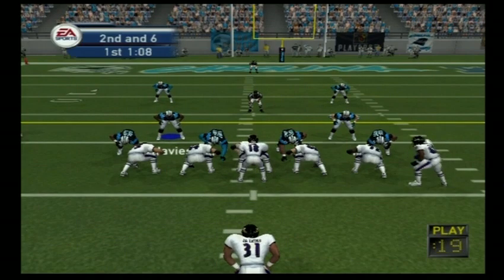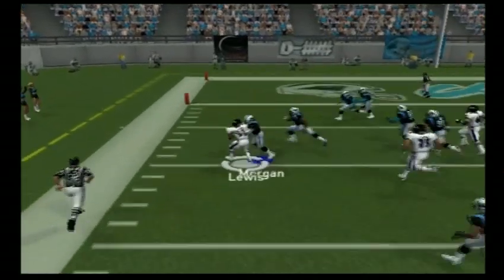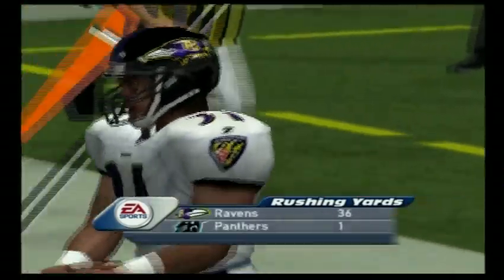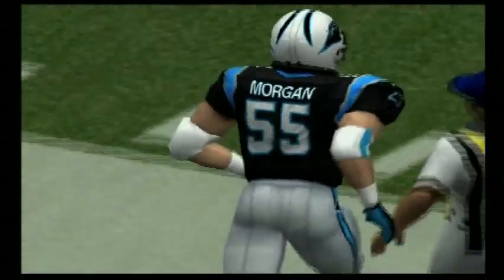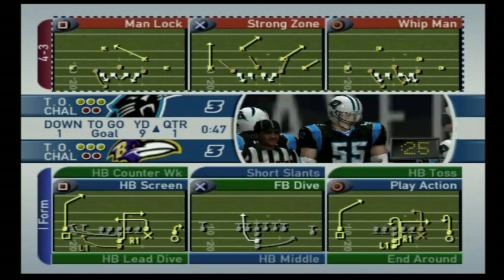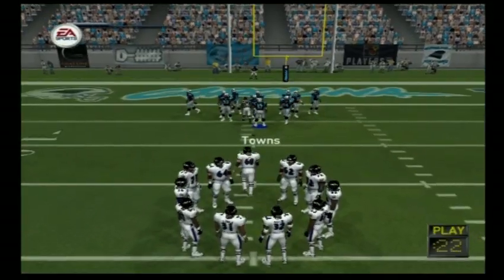Man in motion. He gets the toss. Morgan with the tackle at the 9. Jamal Lewis is running the ball well today. He runs hard, his legs are always moving, and he always falls forward. You never see this guy get tackled for a loss. Right. 9 yards out.